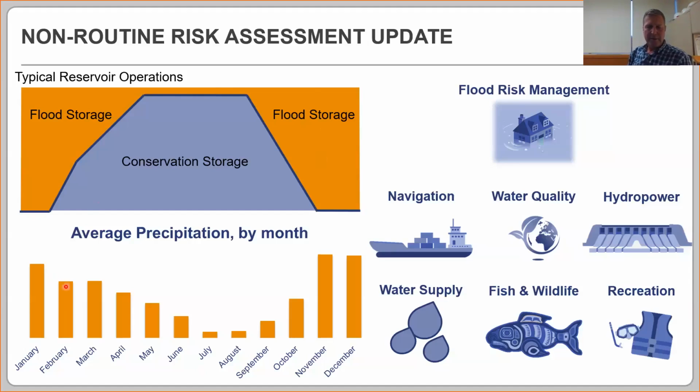And so at that point, depending on which reservoir you're at in the system, we typically begin refilling for the conservation season. So you can see the red dot on that refill curve. So February, March, April, we refill these reservoirs so that we have water stored for the summer months, which provide for water quality, water supply, fish and wildlife habitat over the course of the summer months, where we let out enough water from our reservoirs to support those purposes, while we hold back enough so that there are recreation benefits upstream.